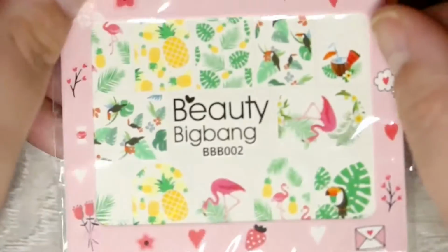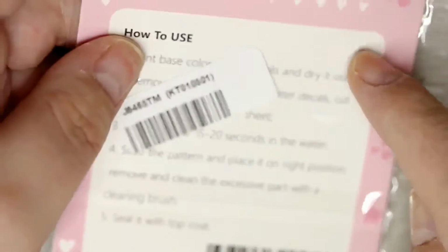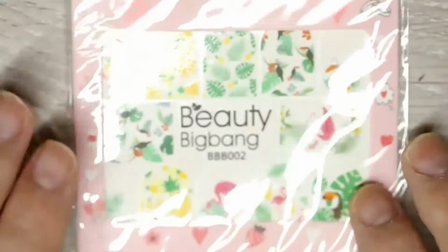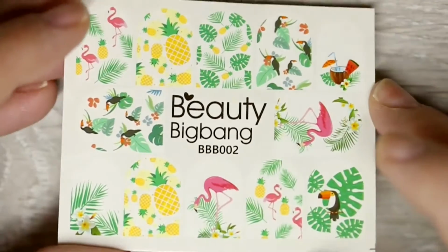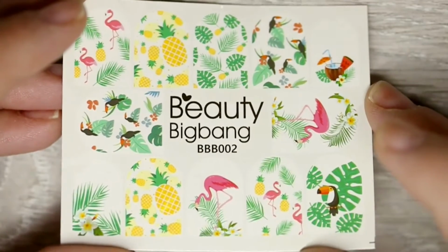So the next product I picked up were these really cute tropical water decals. They have pineapples, palm leaves, toucans, all that good stuff, and these retail for £1.19, and you get enough for 1 whole manicure and also 2 accent nails. So this is what the decals look like once they're out of the packet, and as you can see, you could definitely do a complete manicure with this underneath really bright colours, or you could just do accent nails again with lots of different colours, and these would look perfect under any colour of background.